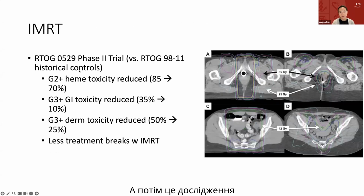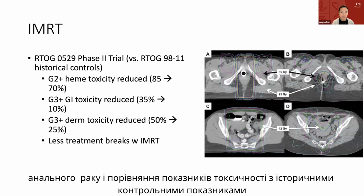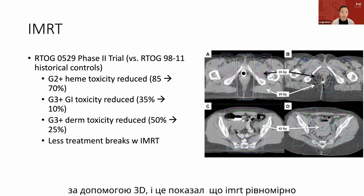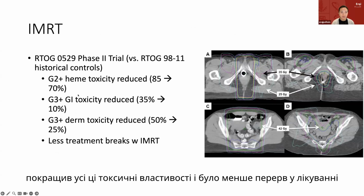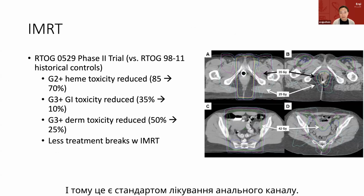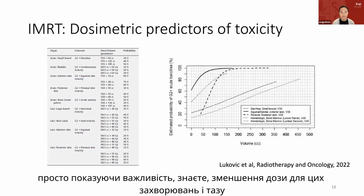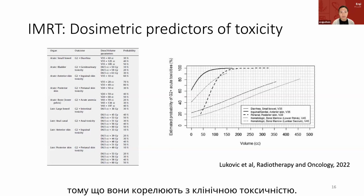And then this trial was actually looking at using IMRT for treating anal cancers and comparing the toxicity rates to historic controls using 3D. This trial showed that IMRT uniformly improved all of these toxicities: heme, GI, derm, and there were fewer treatment breaks with IMRT, which we know is important because treatment breaks are associated with poorer outcomes. And so IMRT is really the standard of care for treating anal cancers. This is another nice study that I won't go into, but is included for your reference, just showing the importance of reducing dose to these OARs in the pelvis because they are correlated with clinical toxicity.